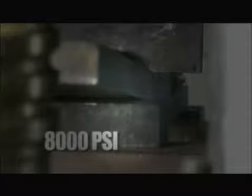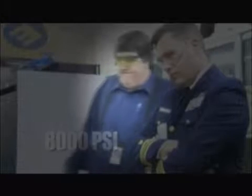8,000. 9,000. There it goes. All right. Beautiful. The rivet fails at just under 10,000 pounds. The experiment is a success.